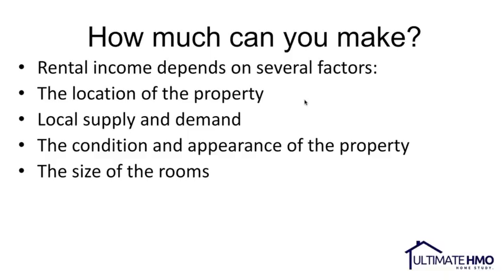You see, if the condition of your room and the house is better than the average on the market, and it's not that much more expensive, you should quickly fill your rooms. So just be aware, in some areas there is an oversupply. The size of the rooms is important as well.